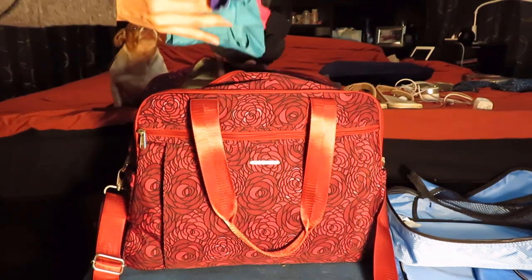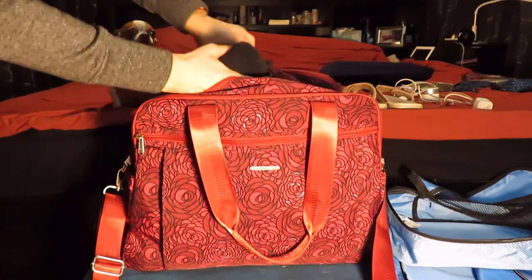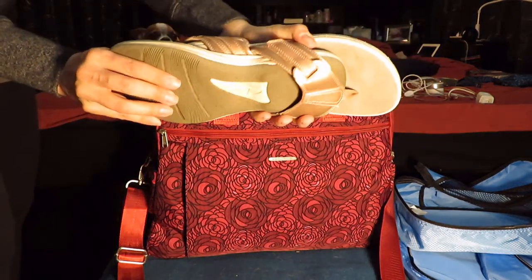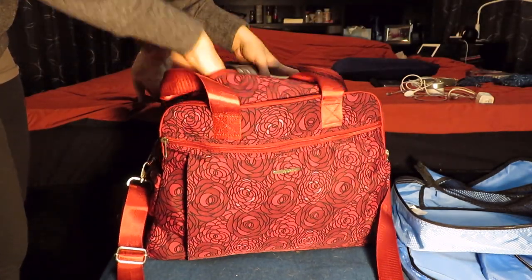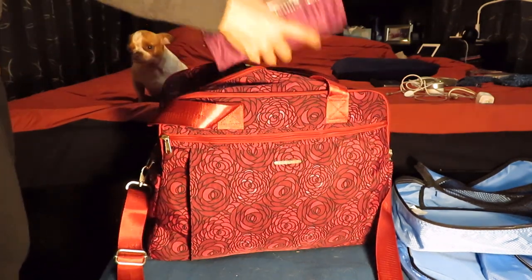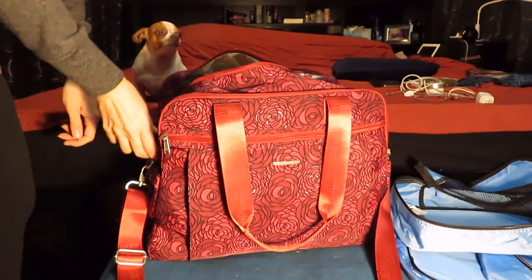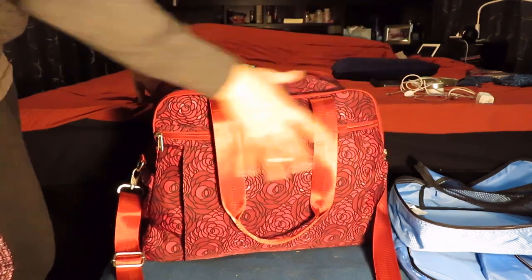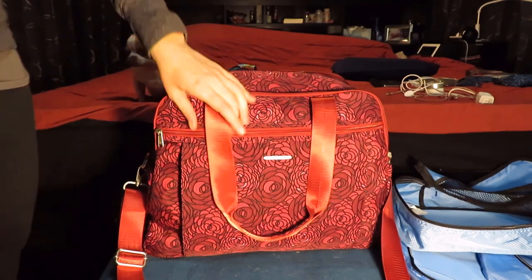The underwear and socks, I'm gonna put these in one of the little pockets that are in this bag. I just put my flip-flops inside of each other like that to kind of hold their shape a little bit. They're not real floppy flip-flops. I'm going to close that so it's not too huge.